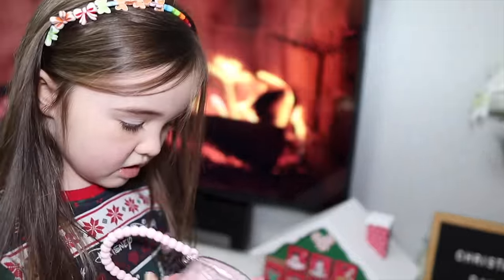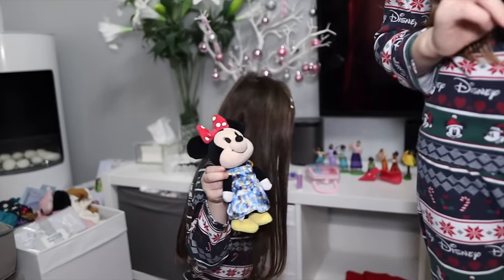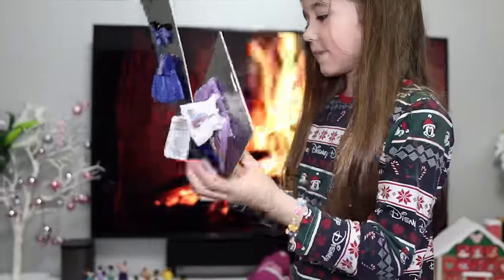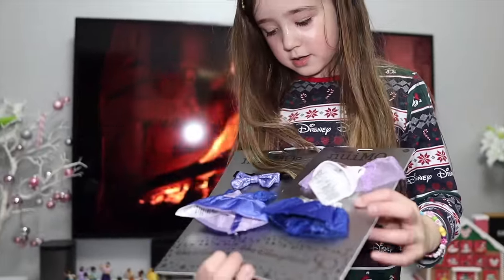I'm sure he must have loved it. He wouldn't have left you so many lovely presents. Oh my goodness. Minnie looks amazing. Which one do you think Minnie Mouse should wear today? I don't know. It's very difficult. One's got a bow. I mean, she could mix and match.